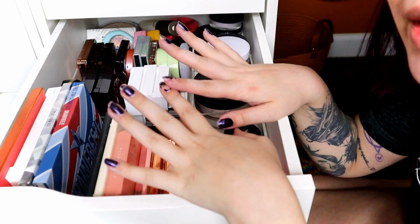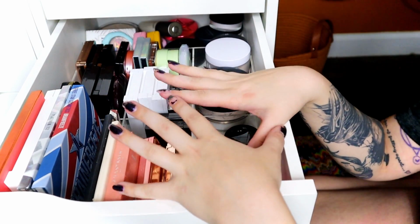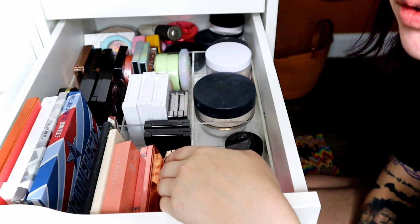Well worth it. Also, I'm sorry my nails are like this. I did a hair mask this morning and it ripped all my nail polish off. I'm sorry, I did not notice until just now they were this bad. Please don't kill me.